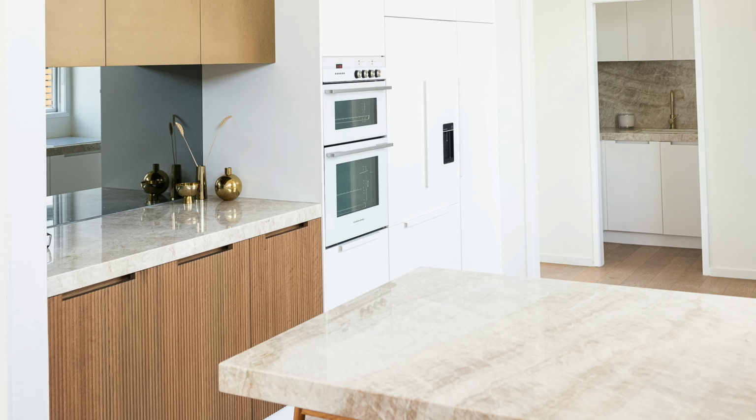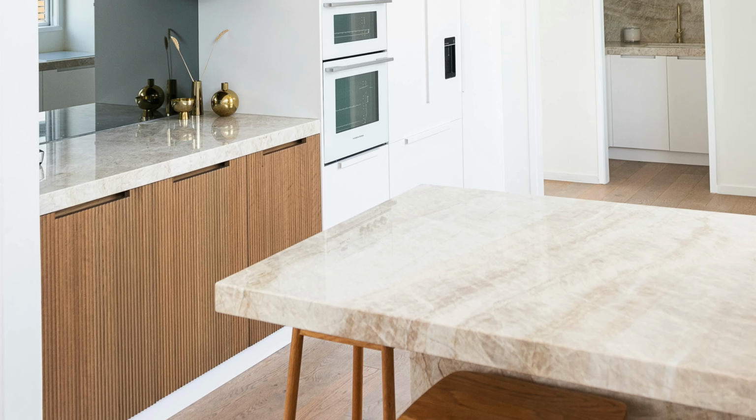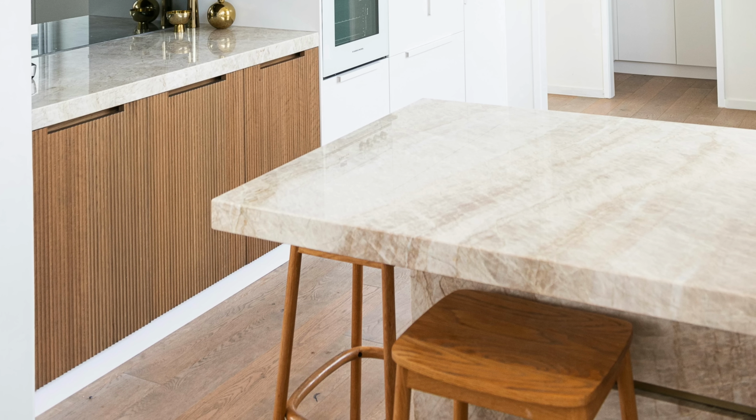Now, the biggest trend for kitchen countertops outside of the styling details I'm seeing is the material. And the biggest trend right now is quartzite. Quartzite is a natural stone. It's mined, quarried, just like any other stone would be. And it's interesting because you get veining and movement like marble, but it tends to be more tonal.